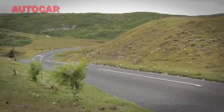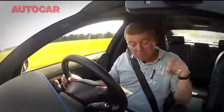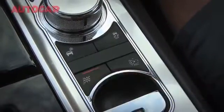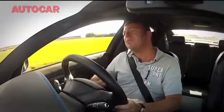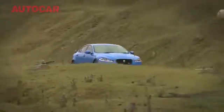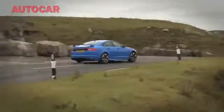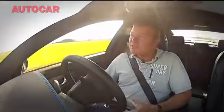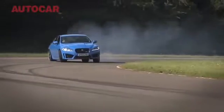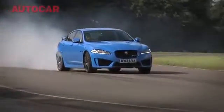The ride on the road is, at best, firm going on too stiff, I think. And when you press the dynamic button, it gets really stiff. Too stiff, I think, for a Jaguar. But I tell you what though, as a road car, the XFRS, so long as you can live with the ride, it's a pretty wonderful thing. I mean, it's so quick. And on a motorway, the ride is fine, it's okay. And the steering is a lot crisper than the normal XFR. Everything is just that much more focused. And I don't think the compromise is that bad.